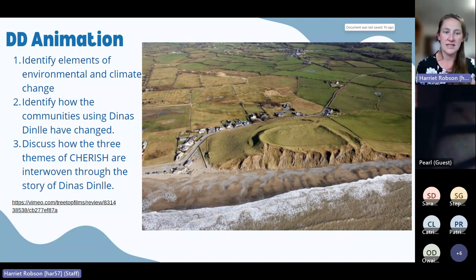It's based on the Dinas Dinlle hill fort in Gwynedd. It's at risk of erosion. The wider landscape has also changed a lot over time. So we're going to observe those three themes in CHERISH in the animation: the climate, the landscape and people. Ideally, while you're watching this animation, identify the elements of environmental and climate change and identify how the communities using Dinas Dinlle have changed over time. And just have a think about how those three themes of CHERISH interweave through the story of Dinas Dinlle.